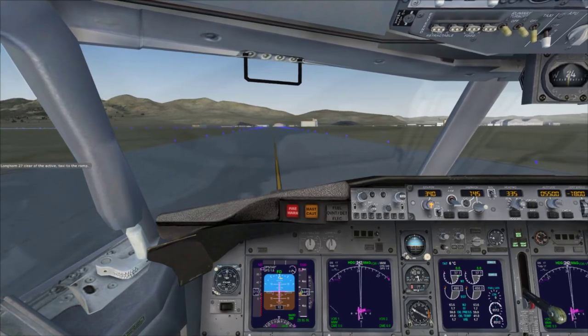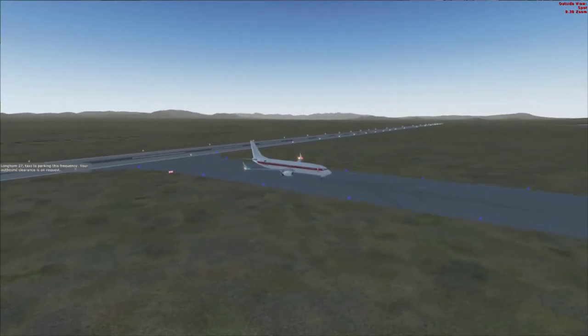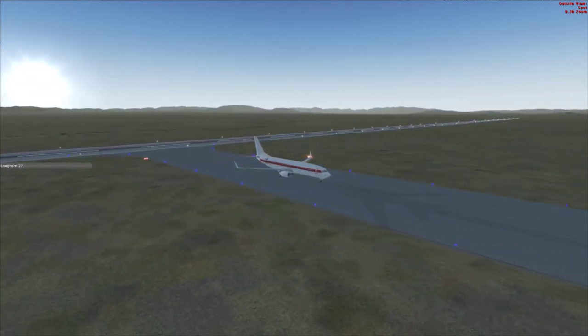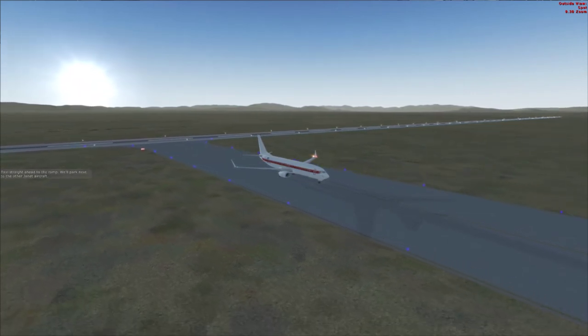Longhorn 2-7, clear of the active, taxi to the ramp. Longhorn 2-7, taxi to parking this frequency. Your outbound clearance is on request. Longhorn 2-7, taxi straight ahead to the ramp. We'll park next to the other Janet aircraft.